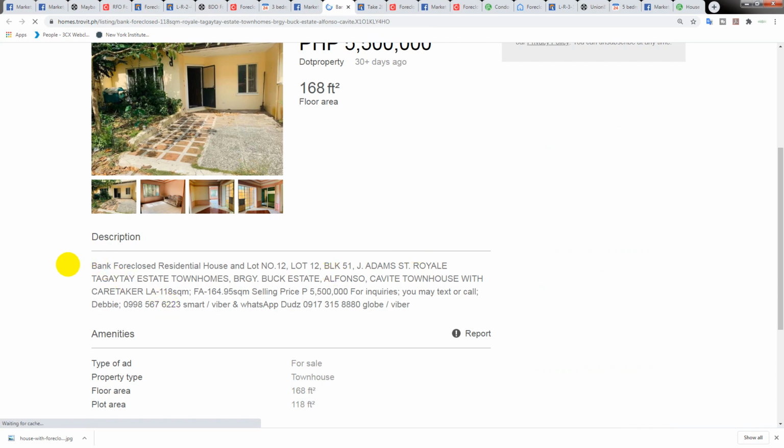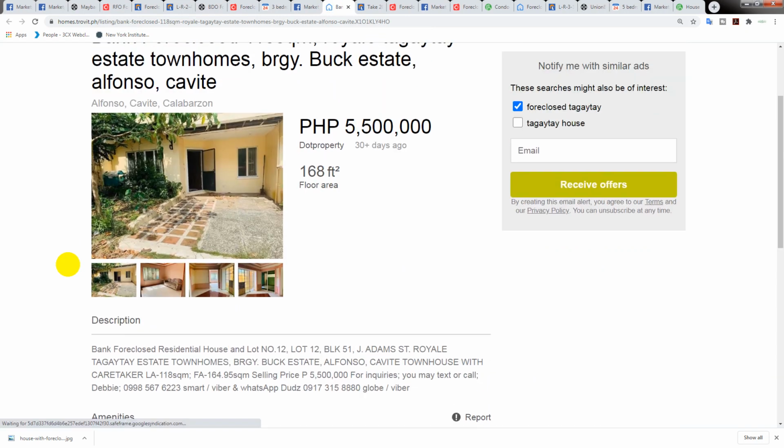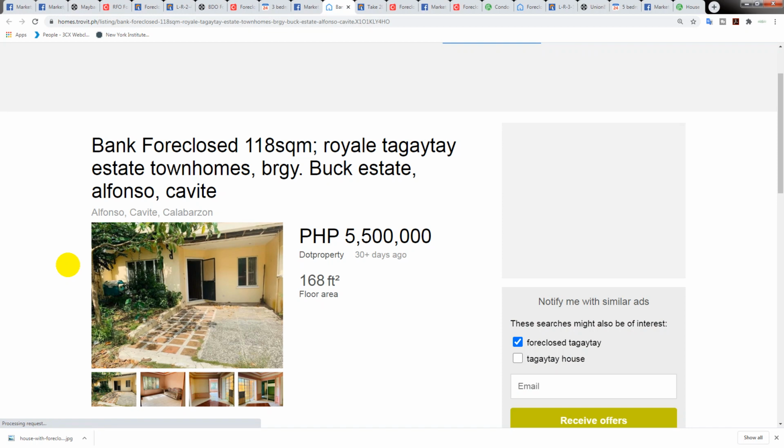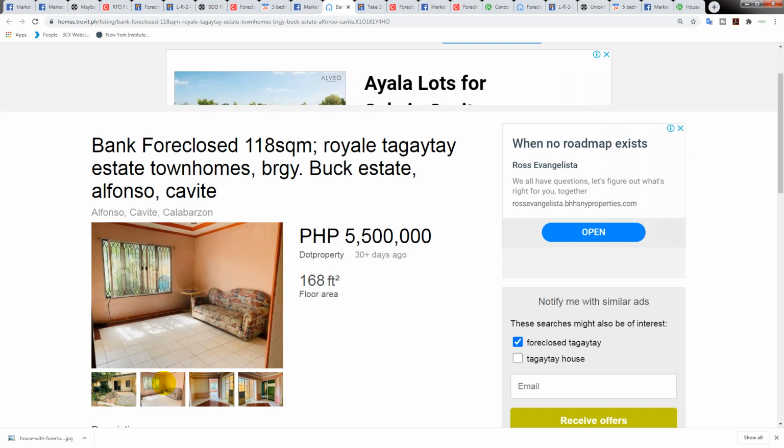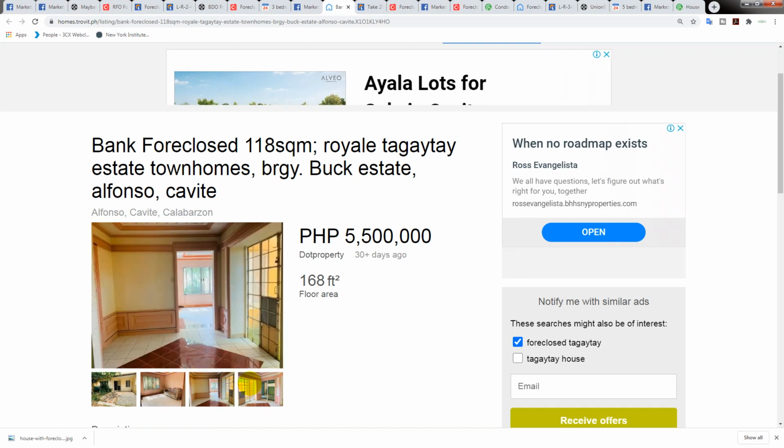Okay, so the next one is an interesting little one. It's a townhouse, and the townhouse is located in Royal Tagaytay Estate. It's a little townhouse priced at 5.5 million peso. And you can see this is the house, and in the carport it looks like there has been water damage. Maybe water's broken through and the roof is kind of coming apart there in the carport. So I just wanted to note that. So it could have water damage.